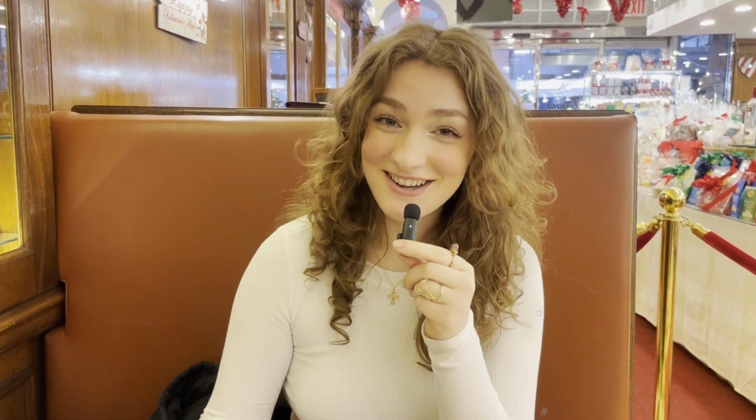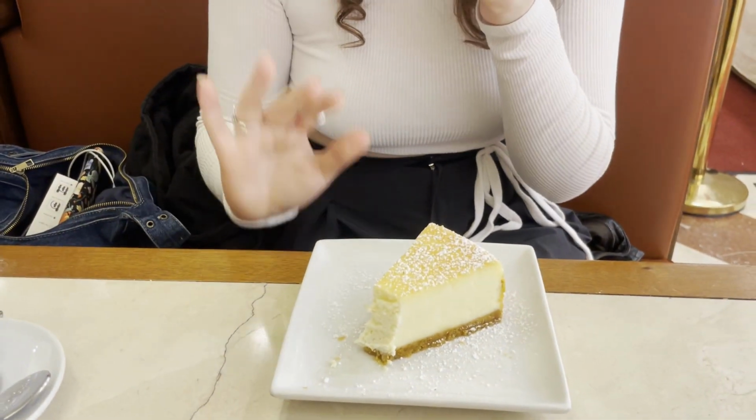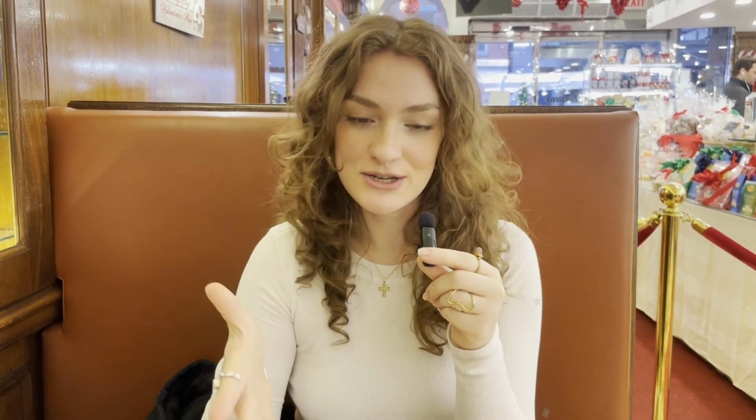And I'd like to say I could eat this all day, but I probably couldn't. Cheesecake is kind of a once in a while thing. But when it comes to New York style classic cheesecake, it doesn't get more original than this.